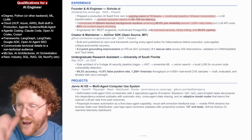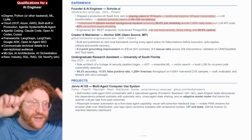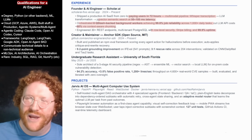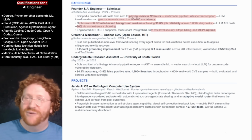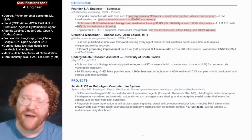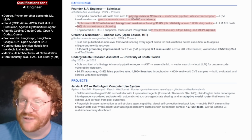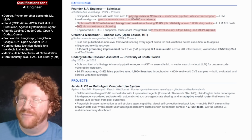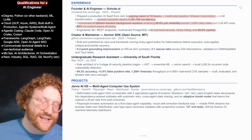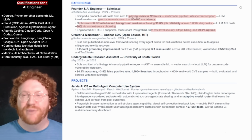Then we go to here, and the first part of the sentence you actually had me, which was shipped a production AI SaaS. All right, good. That's what I'm looking for. From 0 to paying users in 72 hours, though. That's a little weird. Like, what do you mean paying users in 72 hours? Was it a singular user? Was it 1,000 users? What do you mean by that? I don't have enough context to understand what you've done. In addition, a multimodal pipeline, Whisper transcription to LLM transformation, pgvector semantic search at 50 to 100 milliseconds latency is a hot dog. That is not a hamburger, and hot dogs get you rejected, hamburgers get you hired.